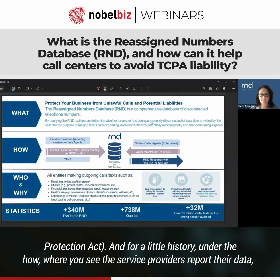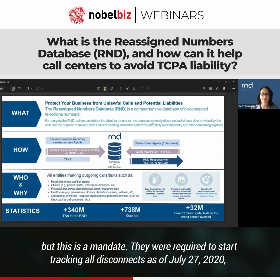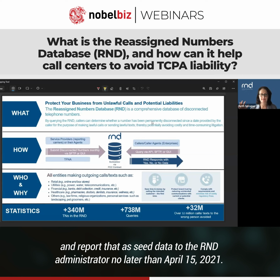And just a little history, under the R&D, where you see the service providers reporting their data. This started with all carriers, like I said, the wireless, the wireline, VoIP, not just wireless, but this is a mandate. They were required to start tracking all disconnects as of July 27 of 2020 and report that as seed data to the R&D administrator no later than April 15, 2021.